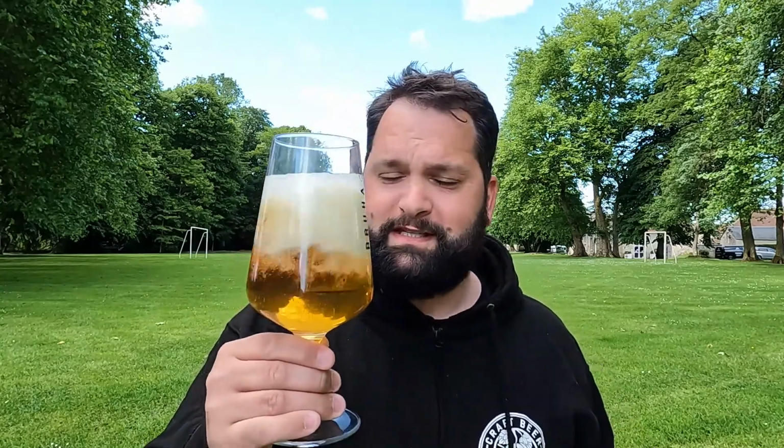Definitely smells quite viney. You can definitely tell there's the champagne yeast. Well, I could say, I know it's because I've just read the side of the bottle, but you can definitely tell the champagne yeast is in there. It smells quite viney. A lovely hit of lemon. And some nice wafer malts. This is lovely. It smells great. I'm really looking forward to this.